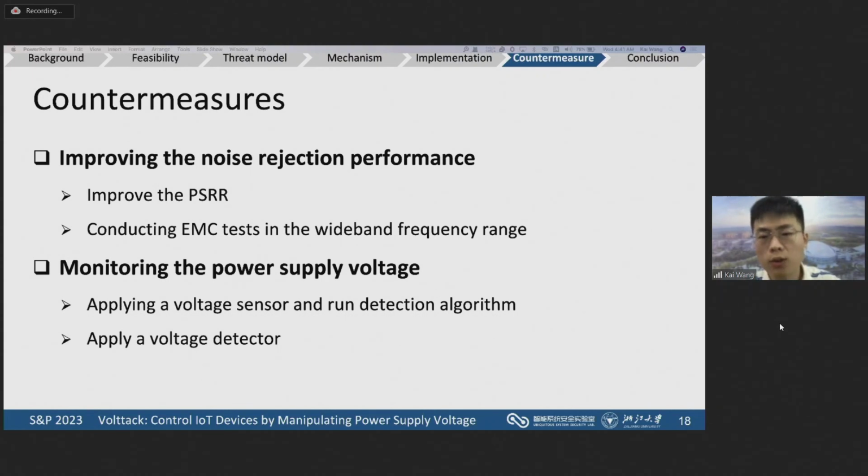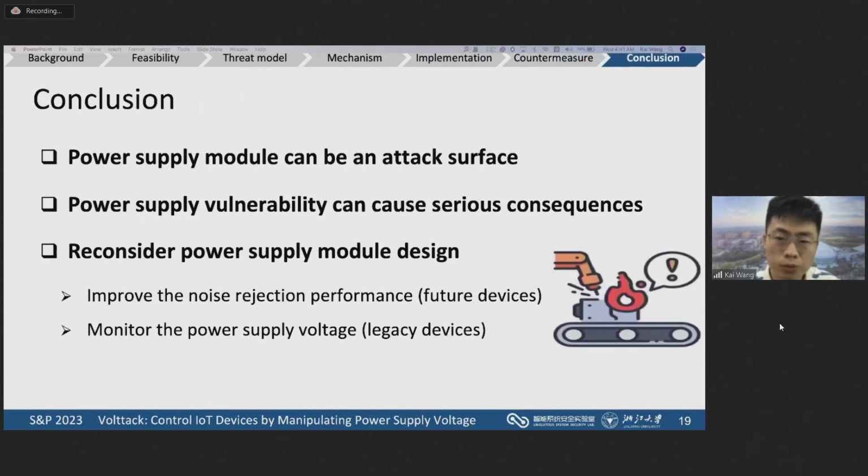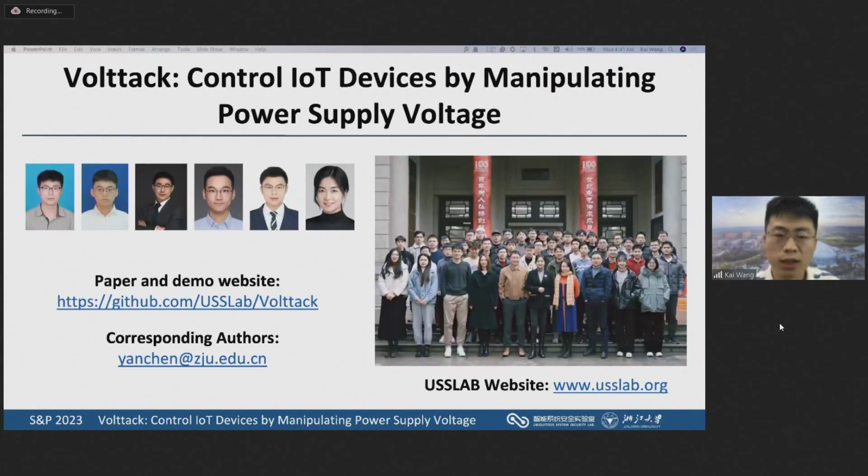To mitigate the threat, the designers can either improve the noise rejection performance of the power supply module or monitor the power supply voltage to detect the attack. What we'd like to show through this work is that the power supply module can be an attack surface and cause serious consequences. We call for attention in designing power supply modules. For example, improve the noise rejection performance for future devices and monitor the power supply voltage for legacy devices. That's all of my talk. Thanks for listening.